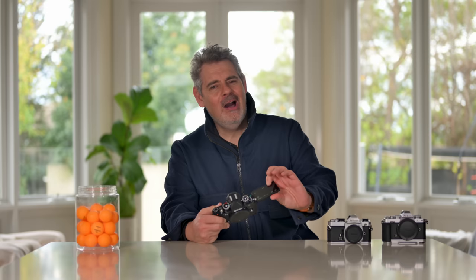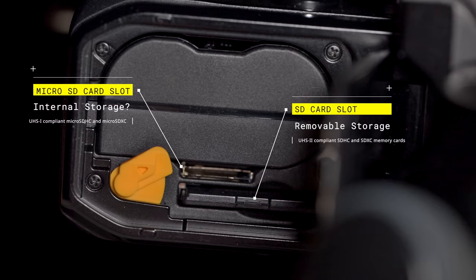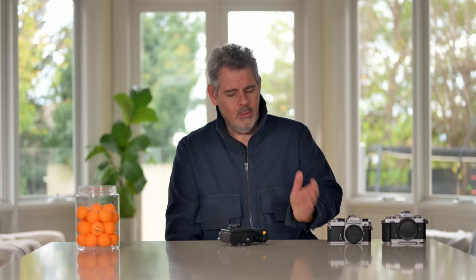I love what Nikon have done here. And the moment that I saw this, it was like, that's genius. And there is actually a micro SD card slot in there. Now that micro SD card slot, that's essentially a card forever. You can just leave it in there forever. And it's essentially like internal storage. It's like internal backup. So this is a dual card camera, two types of SD, the micro and the standard. We all know these days they come in all sorts of sizes and all sorts of speeds.